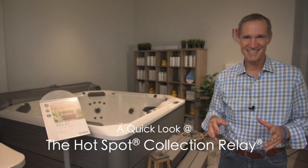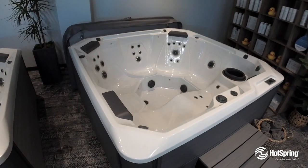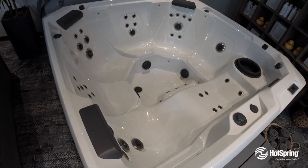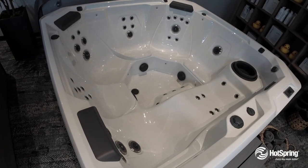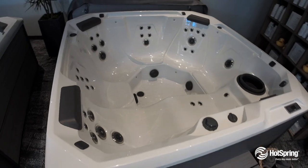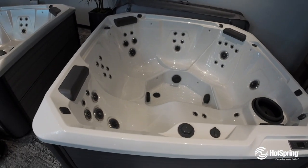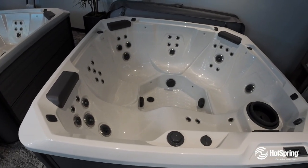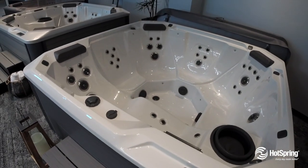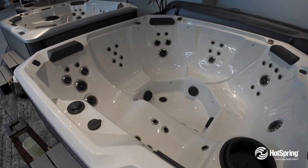You'll find the perfect seat in the Hotspot Relay. Featuring a lounge with open seating, it gives 6 adults great space to relax and find that comfortable spot. Another thing you'll love is it's powered with 40 jets by twin jet pumps that cover you from your neck to your toes. Another great thing is its built-in automated water care system that just makes it easier for you to have clean, clear water.